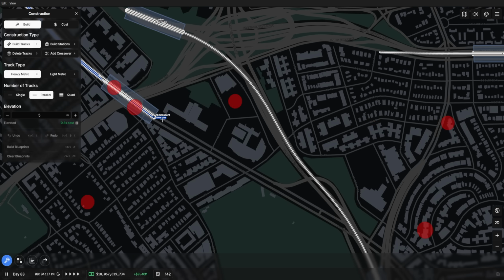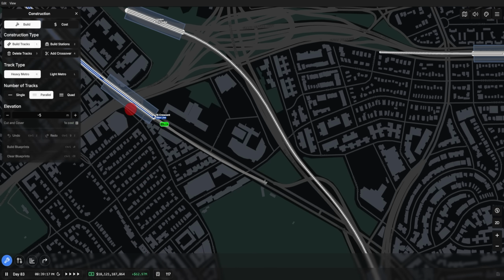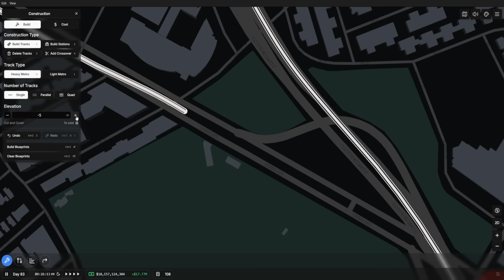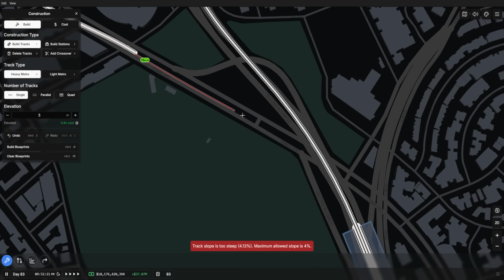Right, build tracks parallel. Now, I've got to get this to a -5, just so we're kind of out of the way. Right, hold on. This is going to be using all my brain power now. Just so we're out of the way. So a single, and I'm just going to bring it to a 5, just to one of them anyway. Right, that works there. And then you swoop into there. Now, the other one, I've got to bring to a 10. Which, do you know what? Was actually a lot easier than I was expecting.